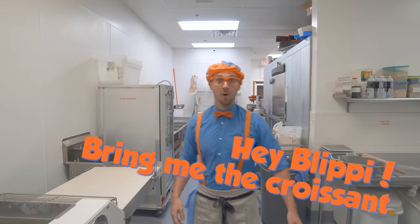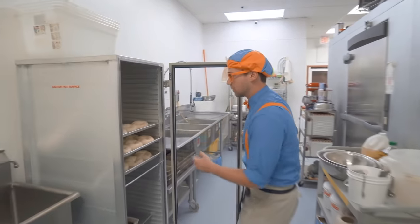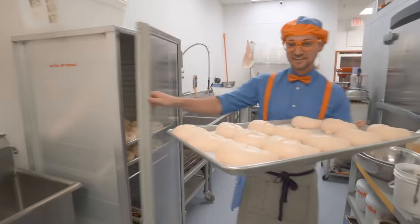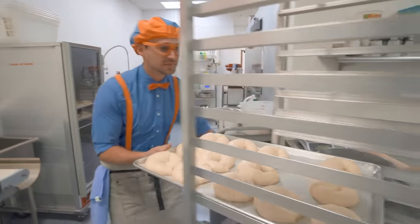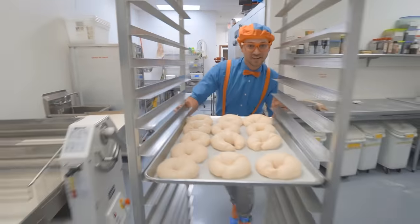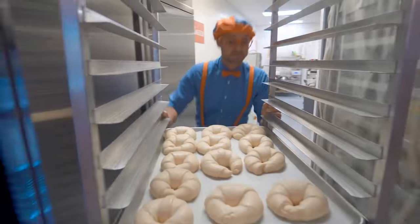Hey, Blippi, bring the croissant! Did you hear that? The boss said we need to bring him the croissant. Come on! Okay, let's open it up. Okay, let's take one of these out. Whoa! Those look tasty. Okay, then we put it right on the tray, right here. Whoa! Check it out! Whoa!